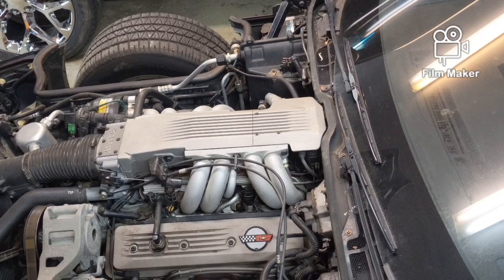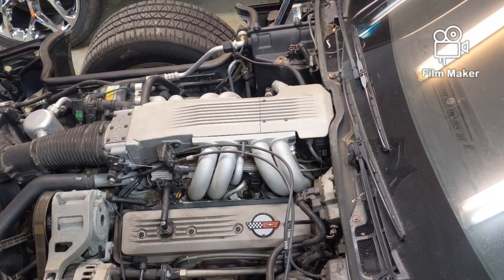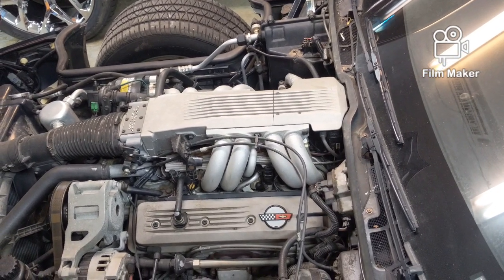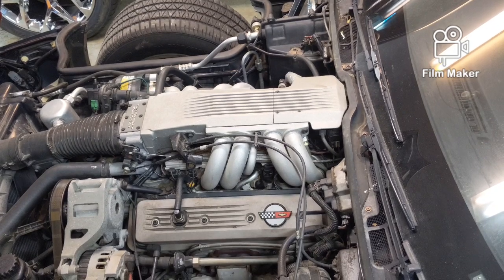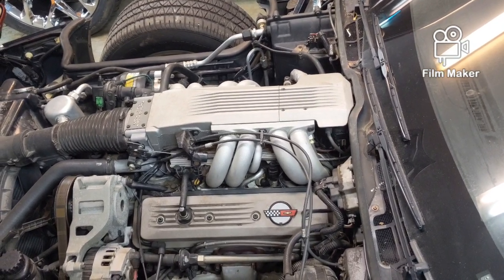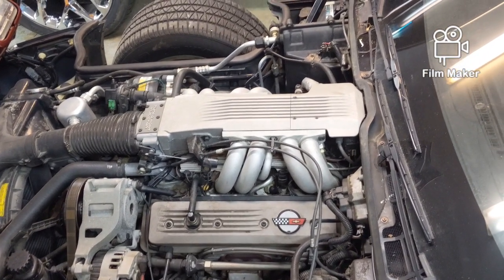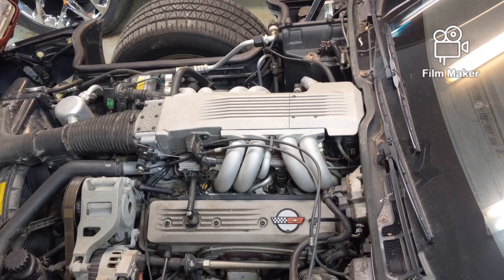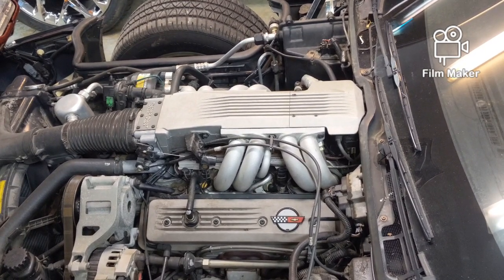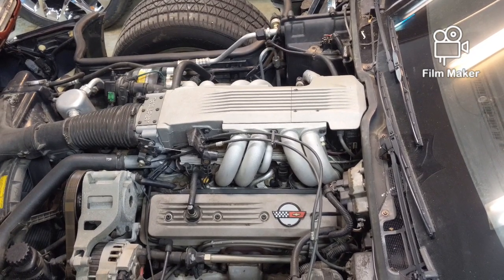Then in 90, going back a little bit, there was the LT5. Now that was the ZR1 motor. That car started out 375 horsepower, and in 93 it went to 405. They were monsters of an engine. They were built in collaboration with Mercury Marine and McLaren. Excellent motors. The only dual overhead cam motor to this date, I guarantee you the C8 will have one, but to this date, the only dual overhead cam motor. They were great, but man, if they break, you're in for a world of hurt.